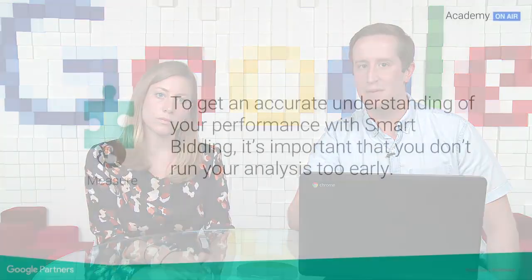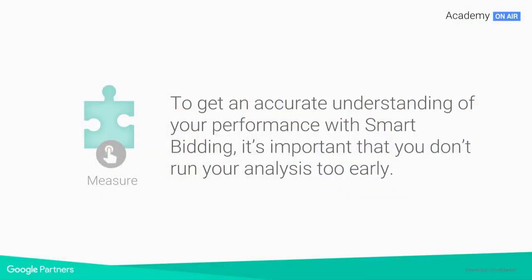And then our last step in our process of implementing, and I guess we talked about implementing now: how do you measure and know that it's actually working for you, that smart bidding is working? I want to talk a little bit about how to get an accurate understanding of your performance.